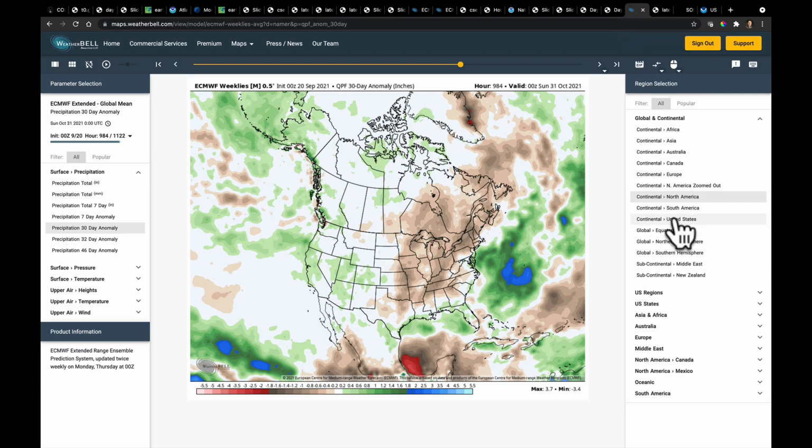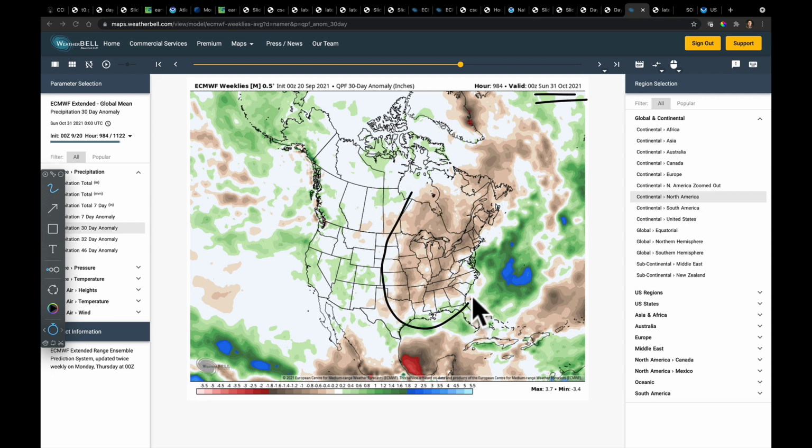The European model kicks the can down the road. For the whole of October, it's favoring what we've got now. Drier east, better onshore flow in the west, possibly wetter there. But I'll say this, I've looked at every teleconnection, I've looked at the MJO, I've looked at momentum, I've looked at all of it. The model is just favoring persistence at this point from week 2, which means I don't think we have a solid handle on what October is going to look like yet.